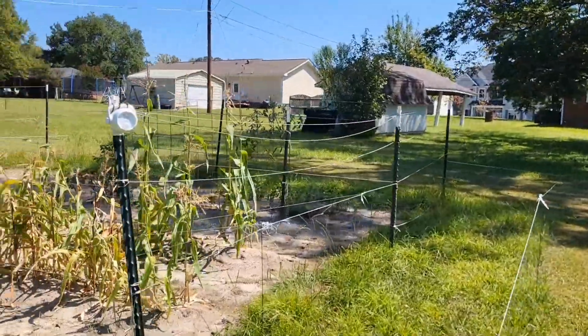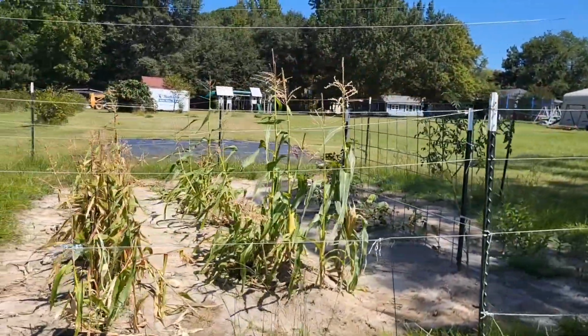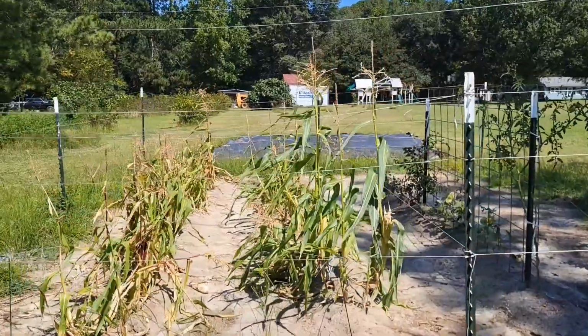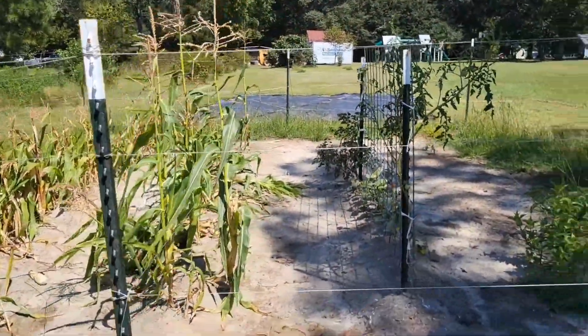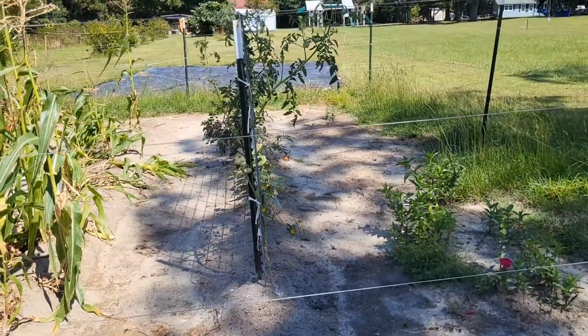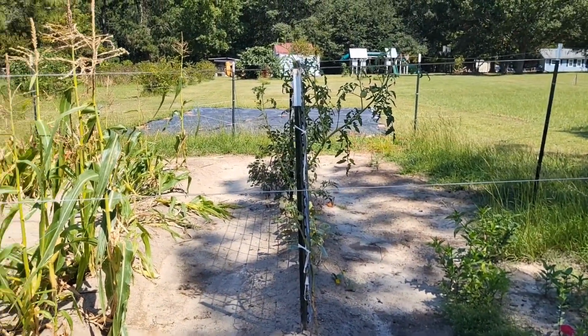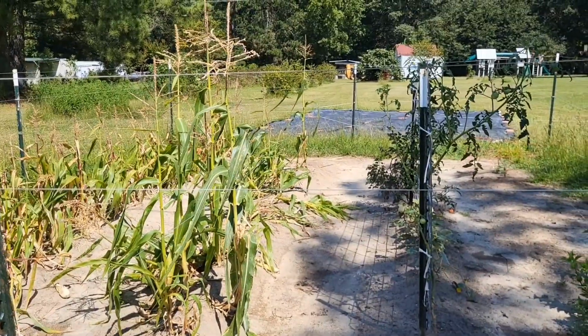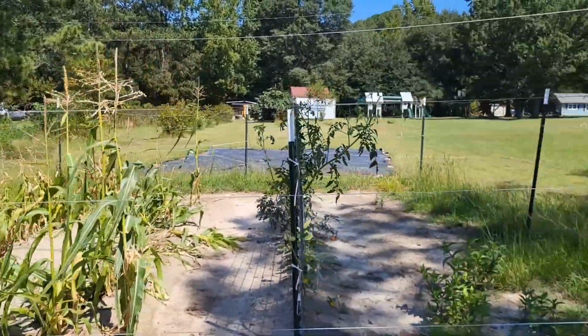Ooh, there's that light. It's not going to come on, but check out, I should have a video up soon or nearly soon. I'm trying to fight the deer. Doesn't look like they've been back in recently, but yeah, I think the corn may be done. Maybe done.